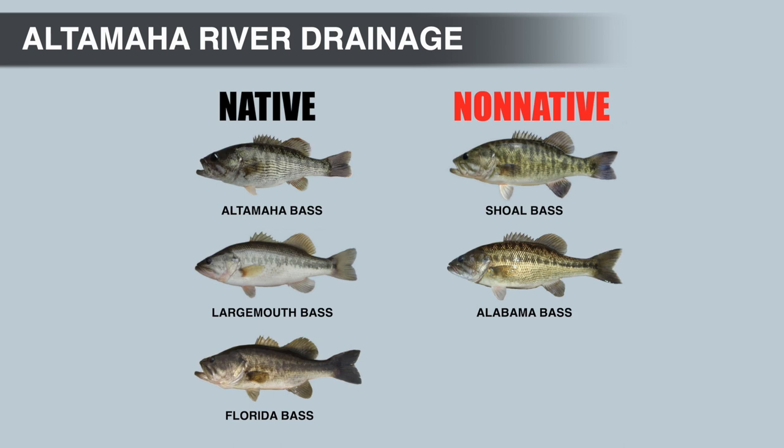So where are the non-native species in the Altamaha River drainage? Shoal bass were introduced to the Okmulgee River below Lloyd Shoals Dam by the Georgia Department of Game and Fish in 1975. This created an amazing shoal bass fishery, but it came at the expense of the native Altamaha bass. Today, you no longer have Altamaha bass in this section of the Okmulgee River. Alabama bass from Lake Lanier were illegally introduced by anglers to the upper Okmulgee and Oconee River systems over 40 years ago. Today, catchable populations of Altamaha bass are increasingly rare in the upper Okmulgee and Oconee River systems due to the illegal introduction and spread of non-native Alabama bass.